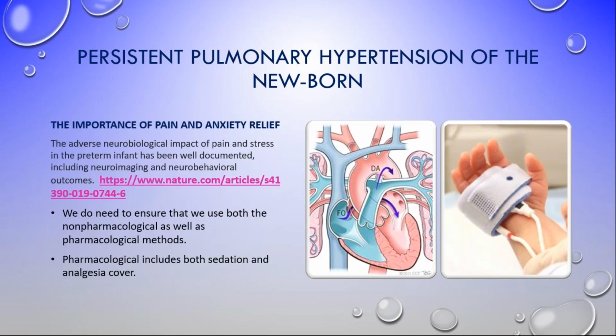It is very important in these children to please ensure that there's pain and anxiety relief. It is very hard to breathe for them, and they will be anxious. The adverse neurobiological impact of pain and stress in a preterm infant has been well documented and imaged, and there's the article for you. And it is very important that we use both non-pharmacological as well as pharmacological methods.